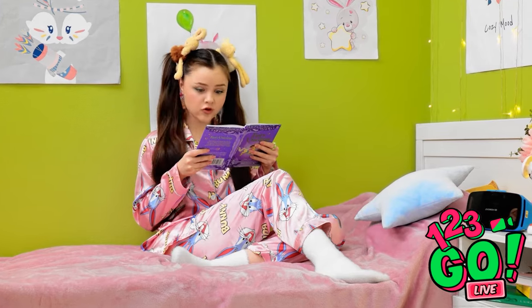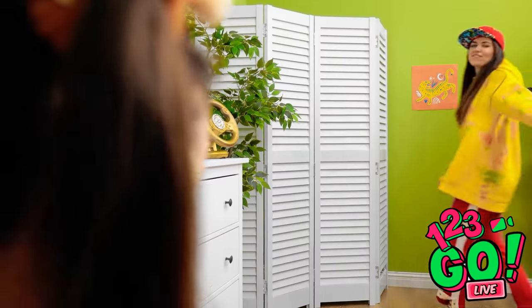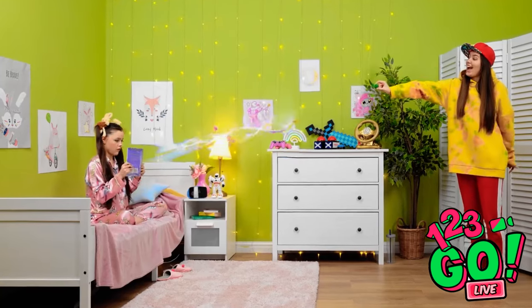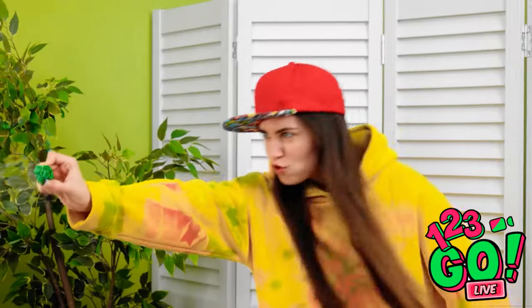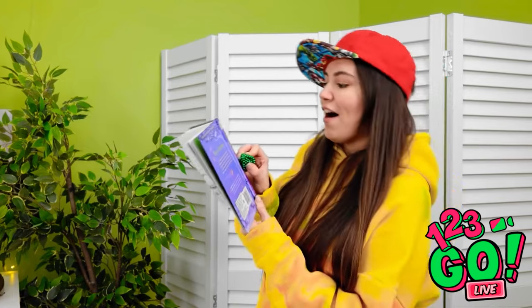Wow, this book is great! I can't put it down! Having a unicorn would be the best! I wish I had one! Stop, little sis! Look what I've got! Hey! What is that? It's a magical magnet! Come and have a closer look! What are you doing?! Give me that book! Got it! Pretty cool, huh?